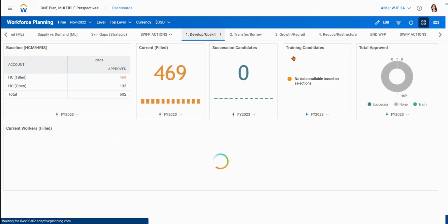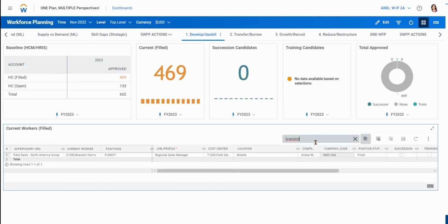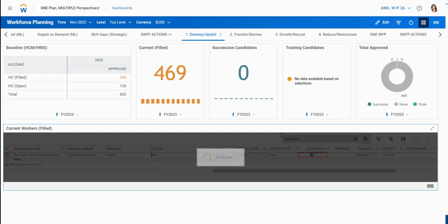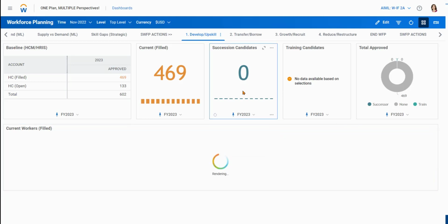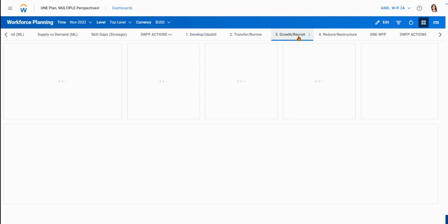By navigating to the Develop and Upskill tab and filtering on Brandon Harris out of our current workers, we can now leverage configurable sheets in Workday Adaptive Planning and indicate that we want to include Brandon as a candidate for succession planning. So we'll go ahead and adjust that toggle switch, and as soon as we save our changes, we'll see that Brandon has been identified as a succession candidate. This is important because he will now not be picked up in any other strategy, such as a relocation strategy, in other areas of the plan.